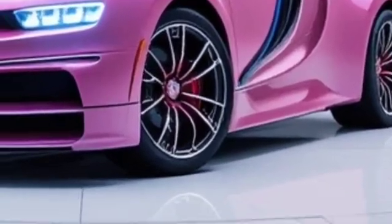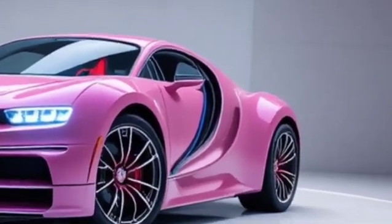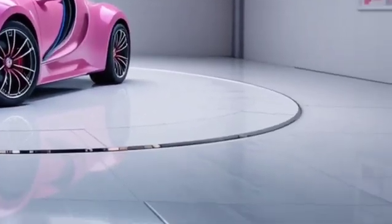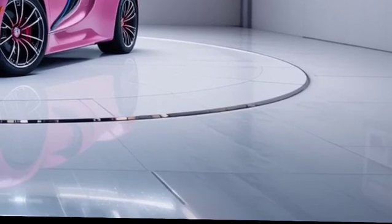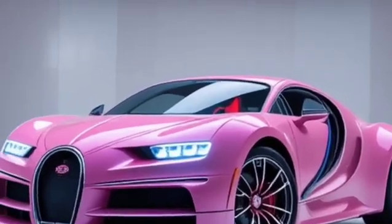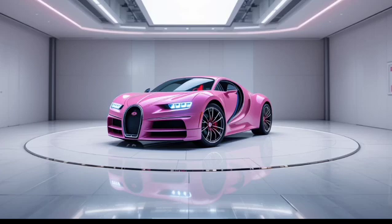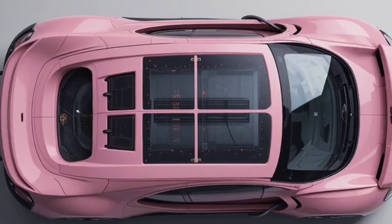Step inside, and the fusion of art and engineering continues. The cockpit ditches digital overload in favor of an intricate mechanical dial cluster, inspired by high-end Swiss Tourbillon watches. Each gauge is individually hand-assembled by watchmakers, not technicians. You're not just looking at your speed. You're looking at kinetic sculpture in motion.